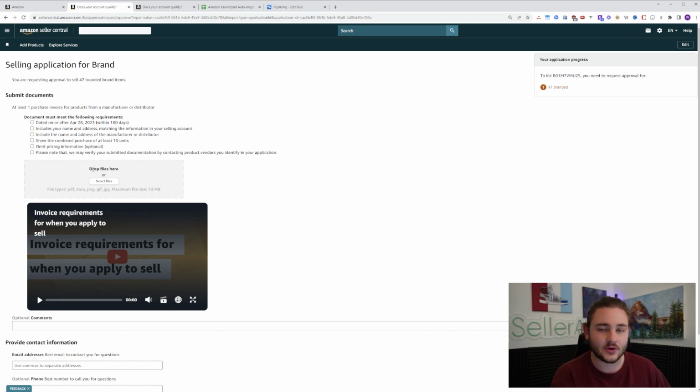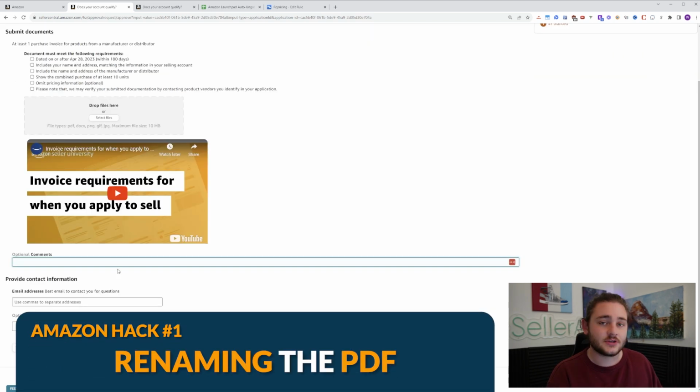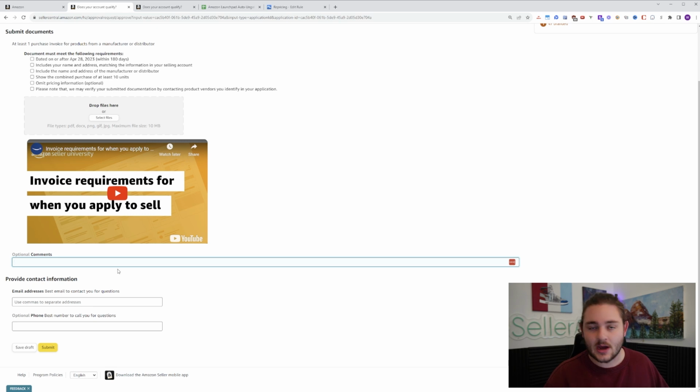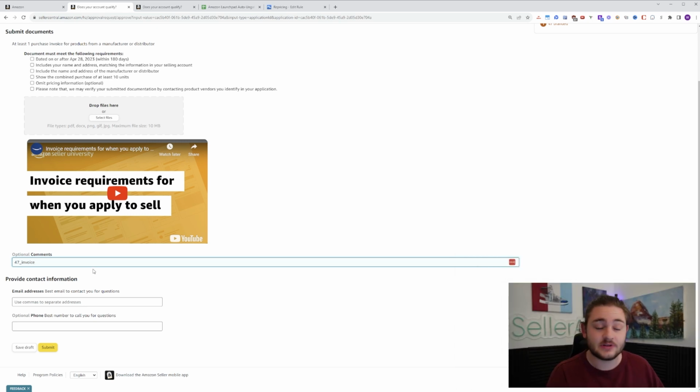But the hack that I've noticed that helps you get approvals with ungating is simply renaming the PDF. So it sounds really simple, but once you get that email confirmation or the invoice from your supplier, go ahead and save that PDF. And then, for example, in this item, I'm trying to ungate 47. So I would name my file 47_invoice, and then that's it, right? A lot of times when you download your files, it's just going to name it as something random. And I found a noticeable increase in the amount of approvals you get if you simply just put invoice in the name of your PDF and the brand's name. So super simple hack for you guys to try.